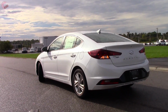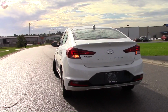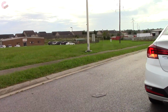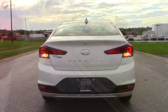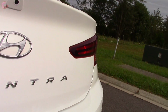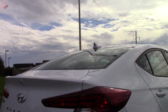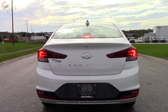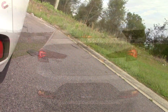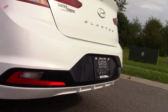Moving around to the back, it has received really extensive changes, and now bears a lot of resemblance to the Sonata. Like its older brother, the license plate has moved from the trunk to the bumper, and in its place is Elantra lettering across the back. Like the headlights, the taillights have also taken on a more angular shape, and they would be LED on Limited and Sport. Finally, the lower area is all black, besides for a new diffuser and integrated reverse light.